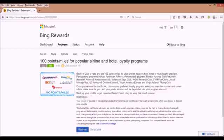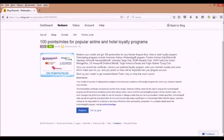And with this, you get 100 points or miles for all these different airline and hotel programs, such as here it is: American Airlines Advantage, Frontier Airlines Early Returns, Hawaiian Airlines Hawaiian Miles, Icelandair Saga Club, IHG Rewards Club, Fuel Circle, United MileagePlus, US Airways Dividend Miles, which of course is now part of American Airlines, so that's more or less redundant, something that needs to be updated. Virgin America Elevate and Virgin Atlantic Flying Club. So there's a decent amount of programs in there.